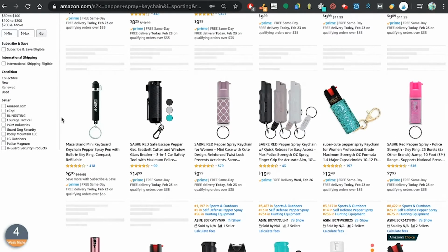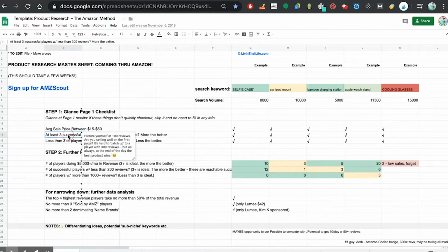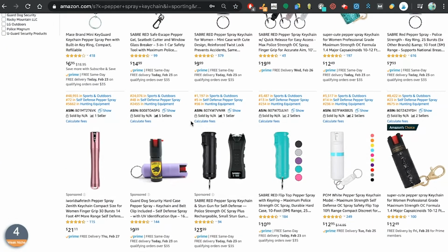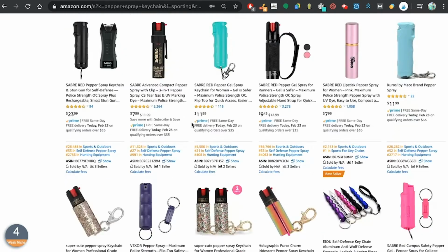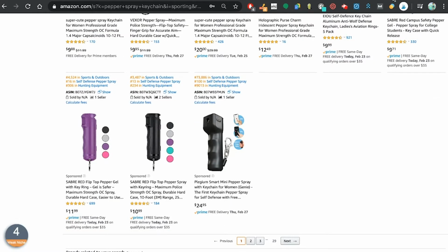So is the average that people are selling for between 15 and 50 bucks? Are there at least 3 successful players with less than 200 reviews? I'll explain that in a second. And less than 3 players with more than 1,000 reviews. So let's look at page 1. Looks like they're between 10 bucks, 25 bucks, 20 bucks, 4-pack for 40 bucks. Cool, that checks out.